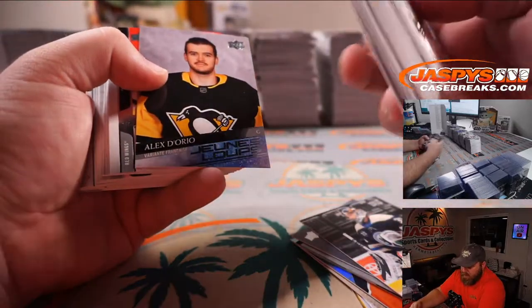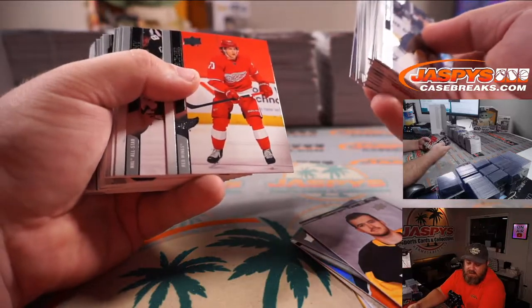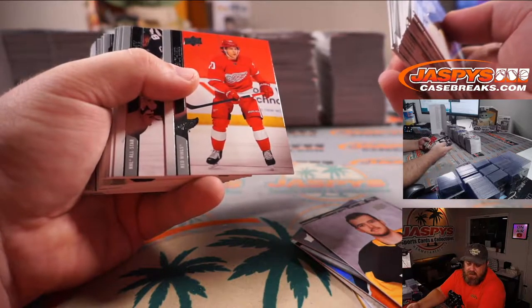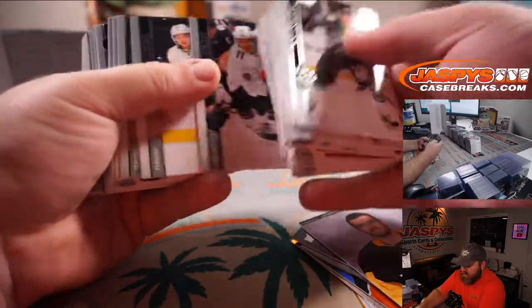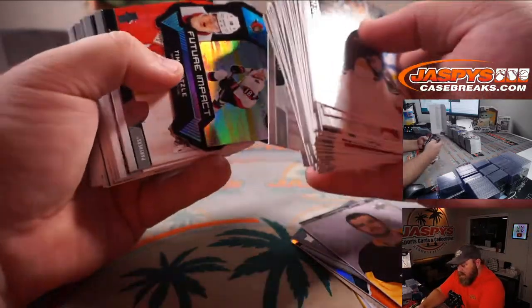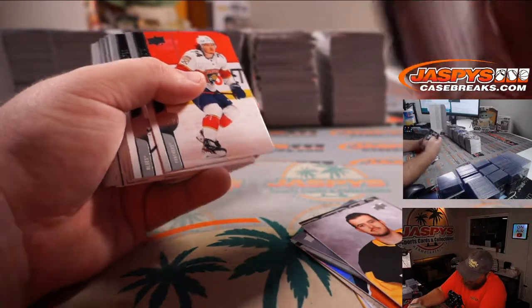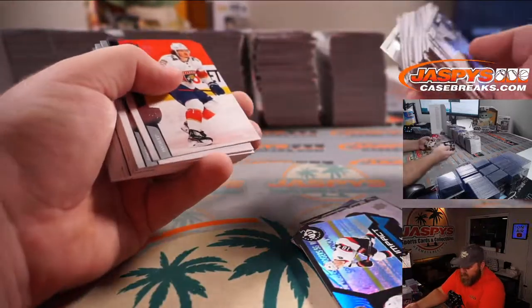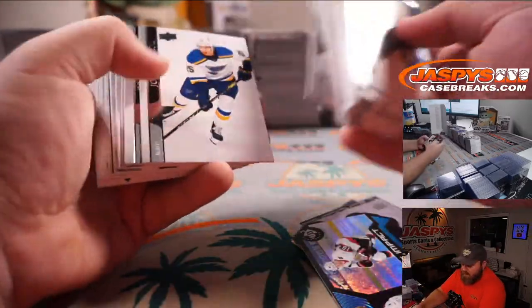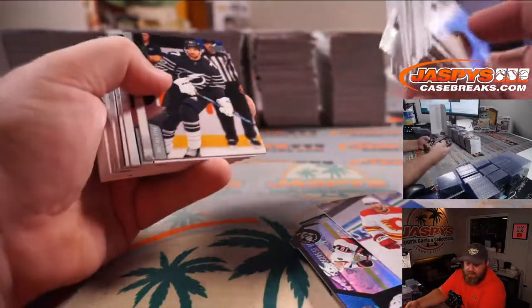Alex DiOrio. Jens Koop. Young Guns, French variation. That's for the Penguins, and Eric Jaklich. And Tim Stutzel, Future Impact, that is numbered out of 1,000, for the Senators and Leo Kaur. Connor Mackey for the Flames, Sean O'Leary.